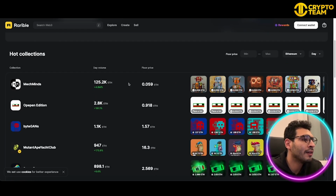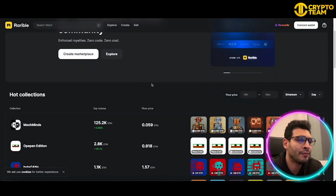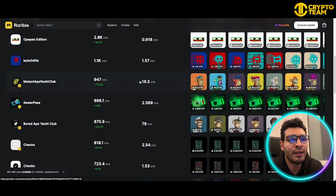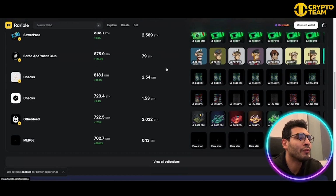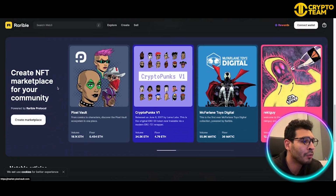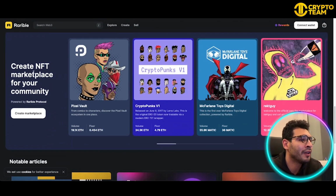As you can see here, it's also quite well organized. Everything is laid out beautifully. You can have an overview and look at what's going on and how things are performing. Of course you will find major projects here, and you can find them certified as well. And as you go down, you will find a guide for how to create a marketplace for your own community.